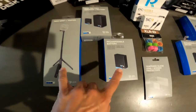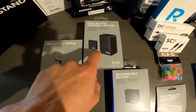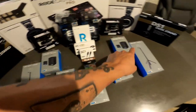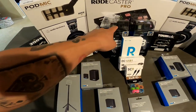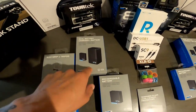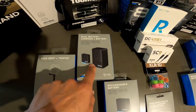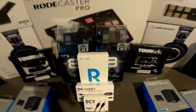An extra battery, so there's a battery that comes with the GoPro, then an extra battery, and then a third battery for a dual charger. So I actually have 1, 2, 3, 4, 5, 6, 7, 8, 9 batteries, but to be able to go for more than an hour or two, I need three batteries per GoPro plus a charger running at the same time. So those are going to be able to run the GoPros.